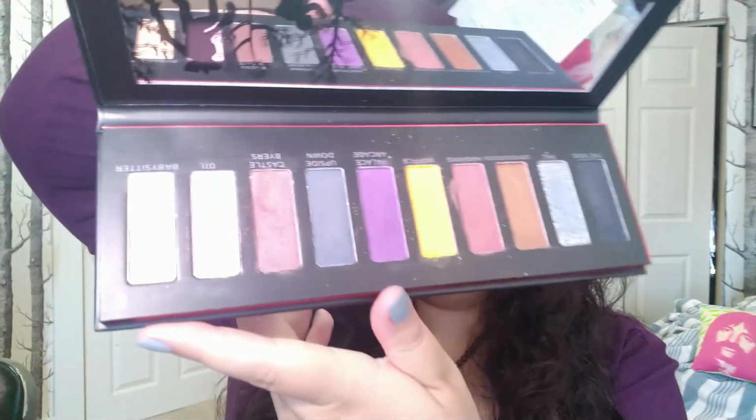I've already swatched them for myself once, so that's why they're kind of messy. All the names are upside down on that too. Super cute. It is vegan and cruelty free, which I love. So I'm going to go ahead and swatch these out on my hand.